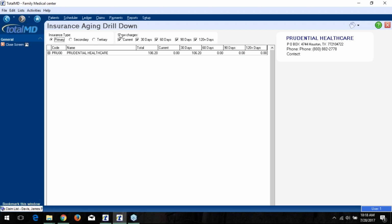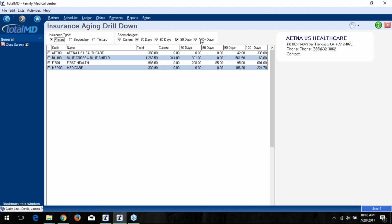If you don't want to see all of the charges, you can get rid of them. So if you say, I only want to see the stuff that's super old, 120 days plus, you can uncheck these other boxes, and the only stuff that'll show on here are those charges that are 120 days or older. Down here it will give you the different totals for each column.